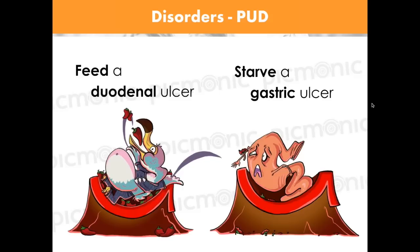Why? Because the acid is neutralized from the stomach, comes out, is decreased, and then it soothes the chyme, soothes the duodenal ulcer. So these people have weight gain with a duodenal ulcer, and they feel better after eating. So they have pain right now.